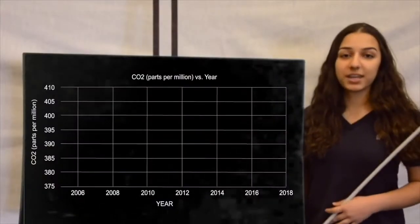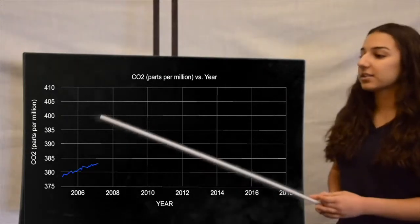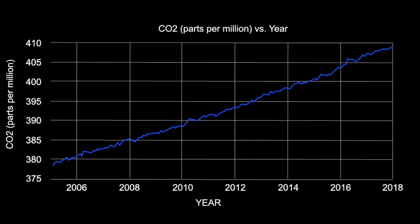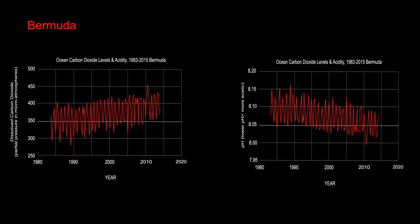Over the course of many years, statistics have proven that global warming is at its worst. This graph is measuring the atmospheric carbon dioxide levels over the past 12 years. Here we can see that carbon dioxide emissions have risen by 30 ppm in the past 12 years, and levels are only rising. Two locations, Bermuda and Hawaii, are being affected by the increase of CO2 emissions in the atmosphere.